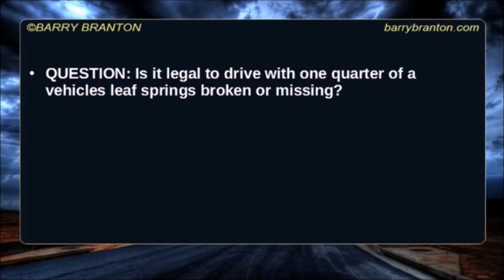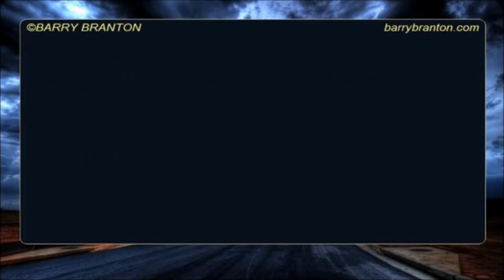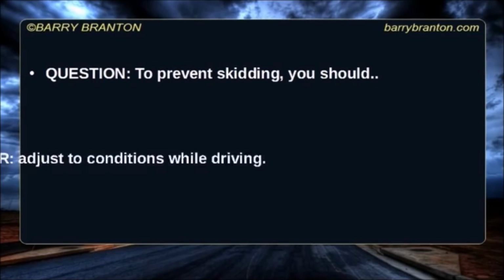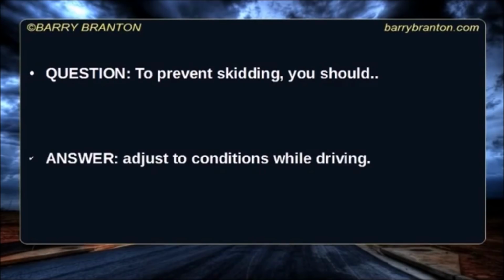Is it legal to drive with 1/4 of a vehicle's leaf springs broken or missing? No, it's not legal. To prevent skidding, you should adjust to conditions while driving. I presume that means adjust to road conditions while driving.